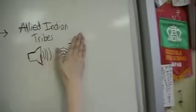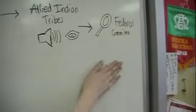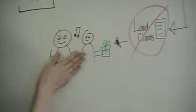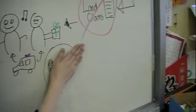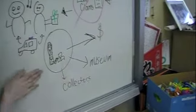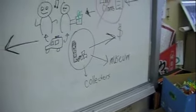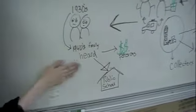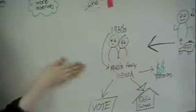A new amendment to the Indian Act was passed in 1929, which made it criminal to try to achieve recognition of Aboriginal title, so no land claims. This led to the criminalization of the potlatch. Seized items from the potlatch were sold to collectors or put in museums, with the Native Brotherhood emerging in the 1930s. By the 1940s, First Nations were able to vote, get pensions, and go to public school. Also, the anti-potlatch law was repealed.